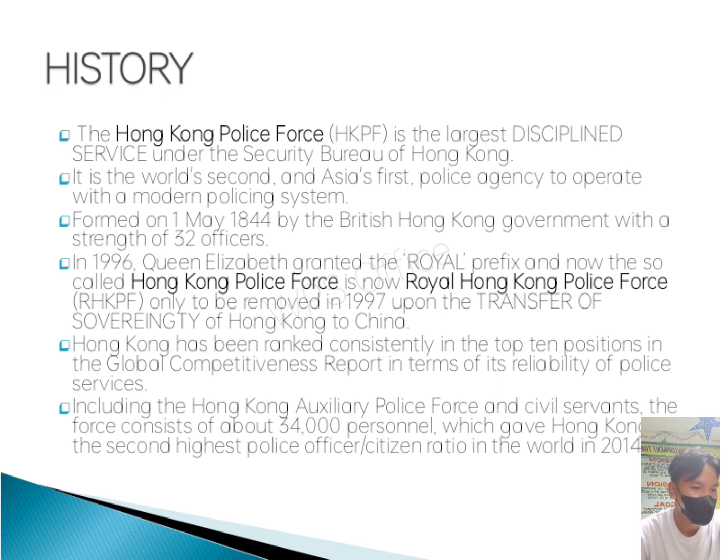In 1996, Queen Elizabeth granted the royal prefix, and the Hong Kong Police Force became the Royal Hong Kong Police Force, or RHKPF, only to be removed in 1997 upon the transfer of sovereignty of Hong Kong to China. Hong Kong has been ranked consistently in the top 10 positions in the Global Competitiveness Report in terms of reliability of police services, including the Hong Kong Auxiliary Police Force and civil servants.